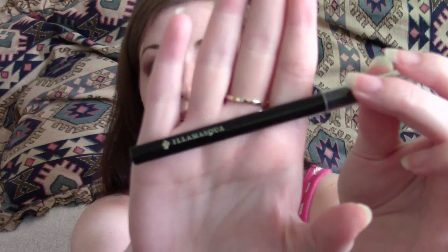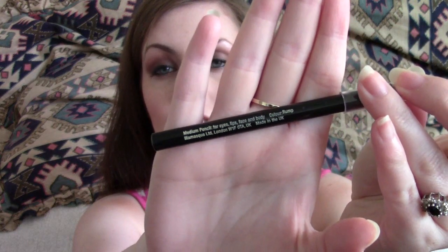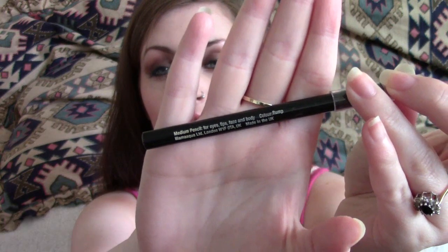If you've been watching my tutorials or any of my videos really for a while, you'll know this has to be one of my favourites. It's going to be no surprise. It's Illamasqua's medium pencil in Rump. And Illamasqua do some beautiful pencils. They do so many different colours and thicknesses, and oh, they're waterproof.